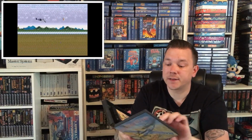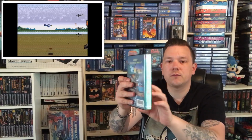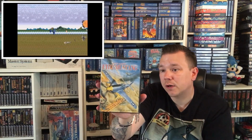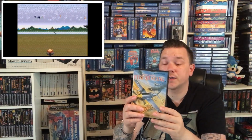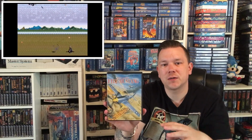Now, unfortunately, it hasn't got a manual, which I do like to have, but I will sacrifice not having a manual on certain titles, and this is one of those because it is that rare. You just don't see it surface, and that's Fire Mustang. It's a great little Taito shooter. Never played the original arcade, but it plays really good. If I can, again, I'll put some gameplay footage up. I've played this a lot, guys. I've spent a few evenings playing this game. I really like it. It's got some really nice formations of the planes.